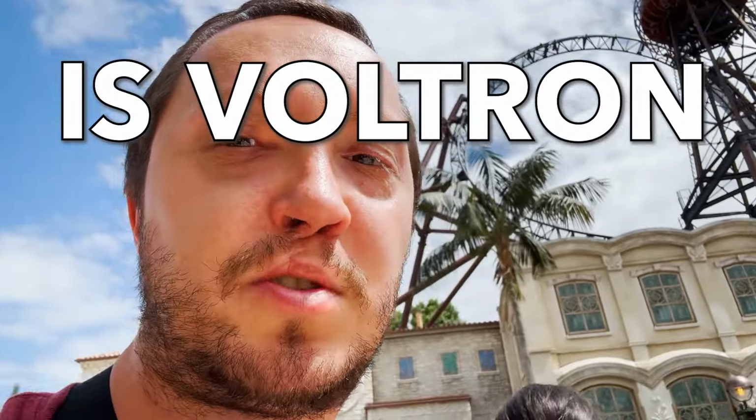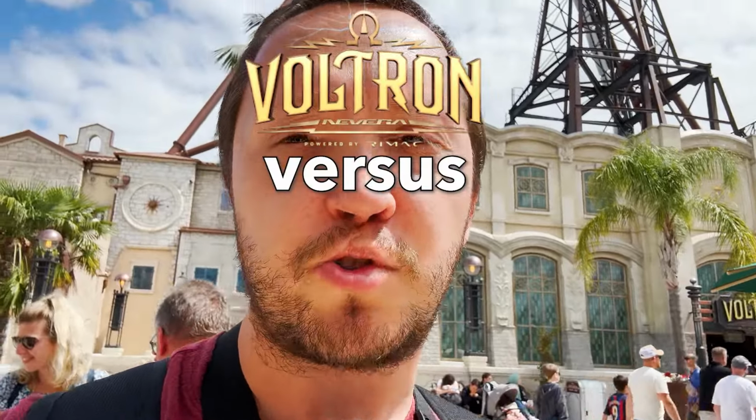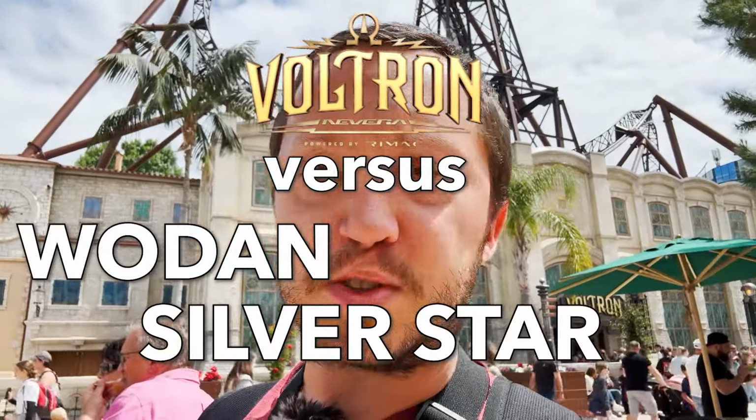But does Voltron actually live up to the expectations? Is this new Stryker coaster from Mack actually really that good? And how does it compare to other more thrilling rides here, such as Wodan, Silver Star, Blue Fire? There's only one way to find out. So let's see if riding Voltron deserves a spot on your theme park to do list.